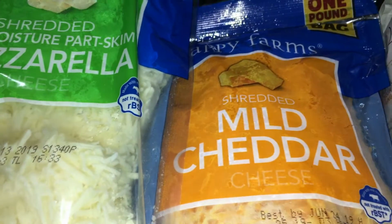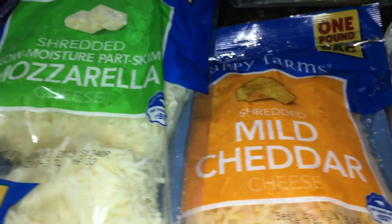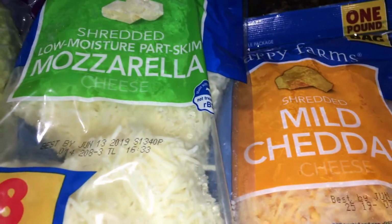Or actually, it might have been cheaper to buy the smaller bags, so that's why I only got 1 and got the smaller bag. But they didn't have the smaller bags of the mozzarella. I think that's what it was, because sometimes you got to be careful. Sometimes it's better to buy the smaller bag. Sometimes it's not.